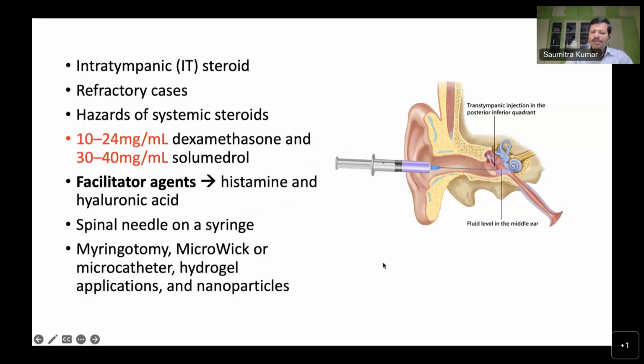There is an alternative to systemic steroids. What is that? That is topical steroid or intratympanic steroid. It is not topical, it is intratympanic or local steroid. And it is done in case of refractory cases or persons who cannot be given steroids, suppose due to uncontrolled blood sugar, uncontrolled hypertension, or peptic ulcer disease, and different types of steroid pathies actually.